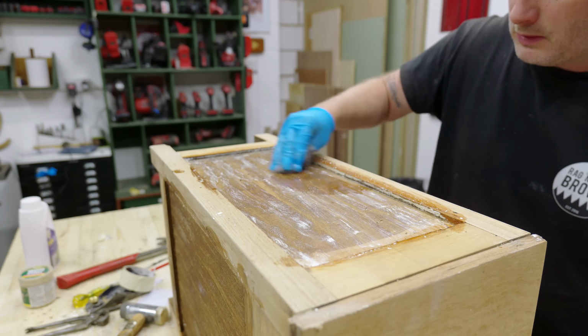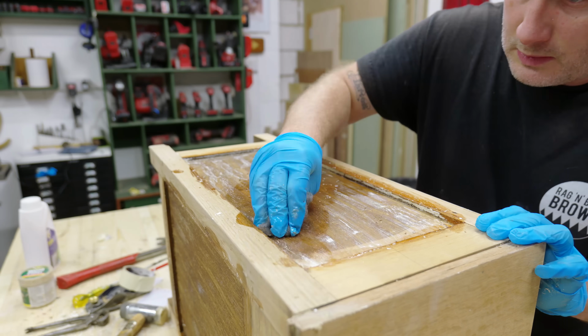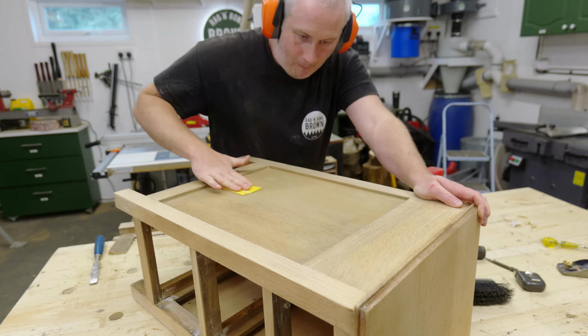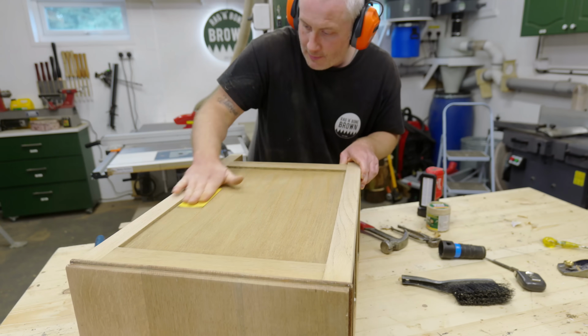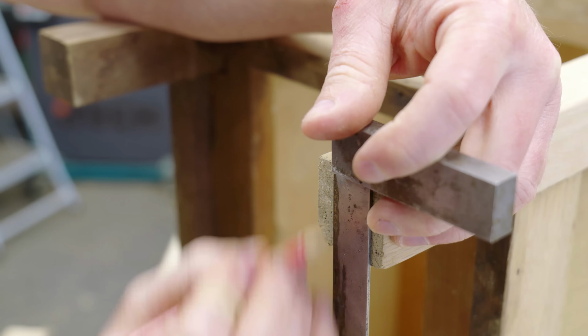Using some white spirit and fine wire wool takes care of the rest of the paint and varnish. And once it's fully dried, I did a bit of hand sanding and it looked good. I decided to add a taper to the legs, as I just love the look of a tapered leg.